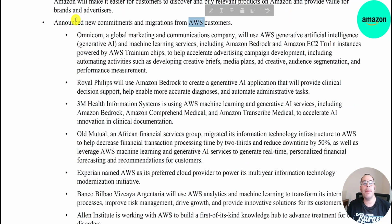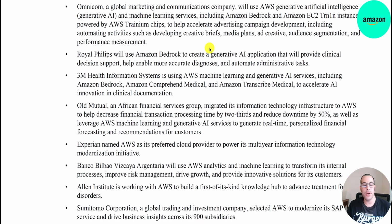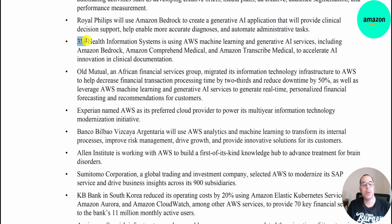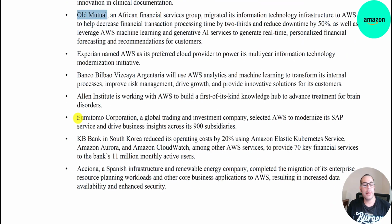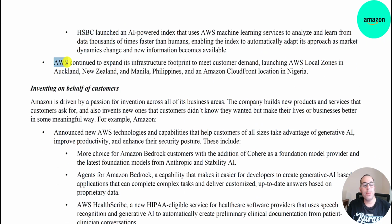What's going to take this company to the moon is AWS, Amazon Web Services. So you can see there's a ton of things happening with that part of the business. I'll scroll through it slowly in case you want to read. You see they have partnerships with 3M, Old Mutual, Sumitomo, HSBC. Now they have a footprint for AWS in Auckland, New Zealand, and Manila, Philippines. And they've added CloudFront to Nigeria.